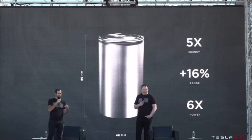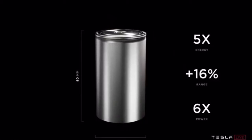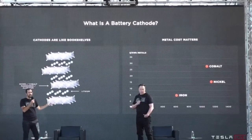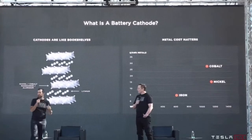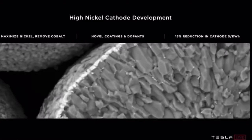And so when we put it all together and go to our new 80 millimeter length, 4680, we call this new cell design, we get 5 times the energy with 6 times the power and enable 16% range increase, just form factor alone. And you can see nickel is the cheapest and the highest energy density, and that's why increasing nickel is a goal of ours and really everybody's in the battery industry.